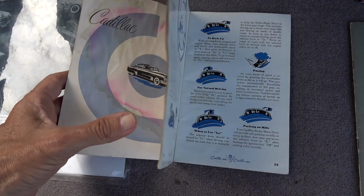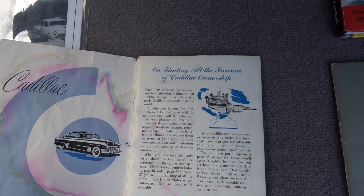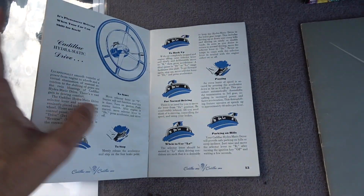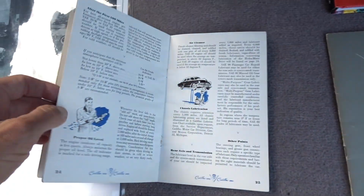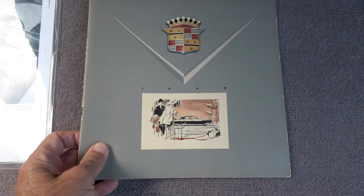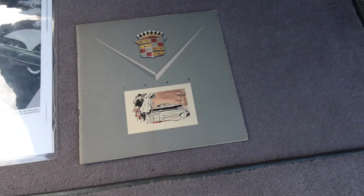We're not going to go through that completely, but you could see that there. Finding all the treasure of Cadillac ownership. Do you find it to be a treasure, being a Cadillac owner? Oh yeah, I have glove box manuals in all my cars. But do you find it to be a treasure to be the owner? Yes, for sure.